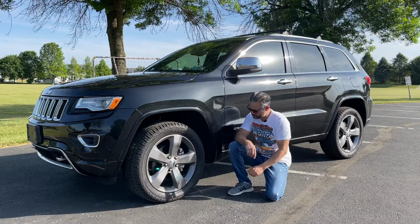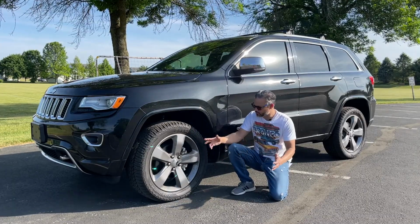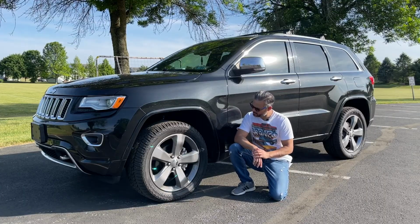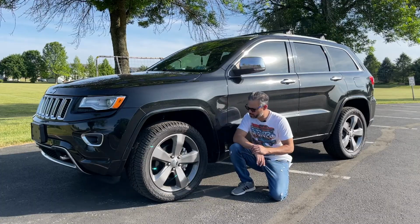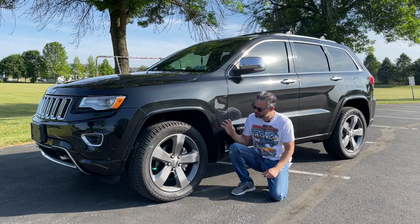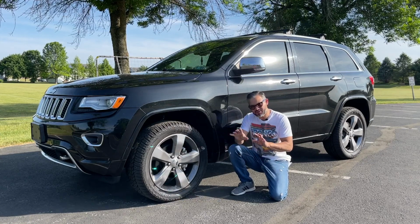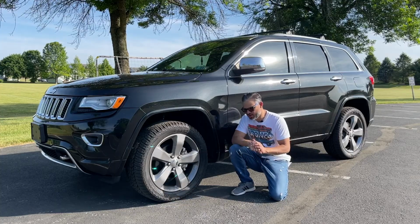And while we're down here, I want to talk to you about the brake system as well. Some owners are reporting premature wear of the rotors and brake pads, and some others are suggesting that there are issues with the brake system as a whole. There's been a couple of recalls, and I'm going to talk to you about those in a second, but just make sure that you look at your rotors, your brake pads, and the brake feel itself when you're driving. You don't want to have a slushy or soft brake feel when you're pressing on the brakes.